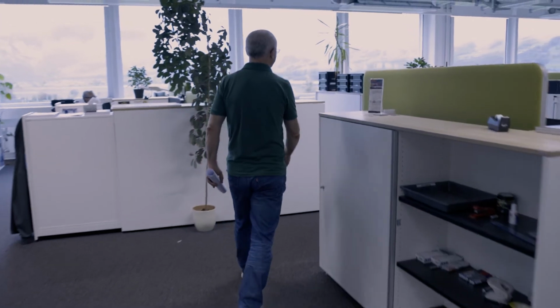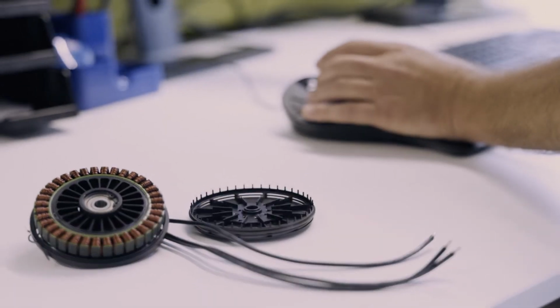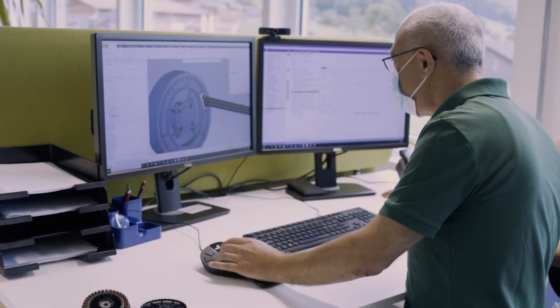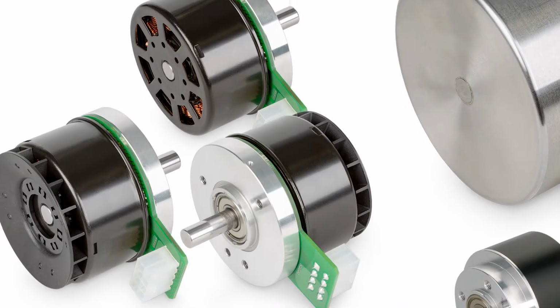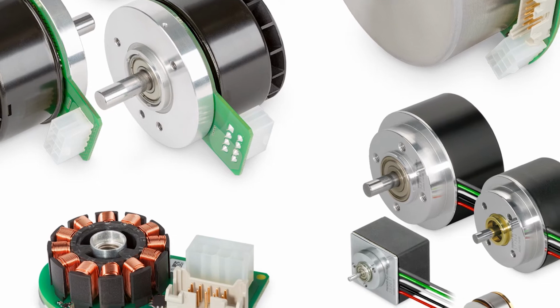From various measurements, we found out that cooling is very important for these motors and for these applications. Here we have made a lot of designs so that we have enough cooling inside this motor. And for the motor design, it's also very important that we have a lot of experience from our flat motors, and we can use this experience for the design and development of the UAV motors.